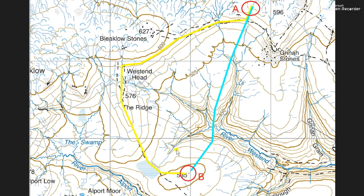3 contours is 45 metres, so let's call it 4 minutes for the climb. So what have we got there? 45 minutes for the distance, 4 minutes for the ascent, gives us 49 minutes. So it seems like the blue is quicker than the yellow in that case. You might say, well, I don't like steep downs and steep ups. That's fine, but according to Naismith, the blue is faster.